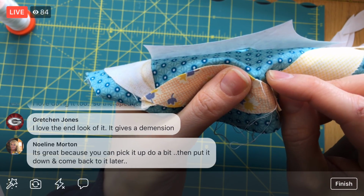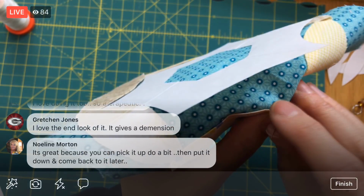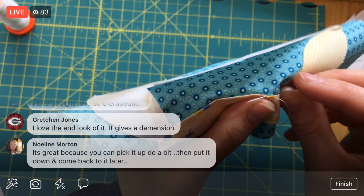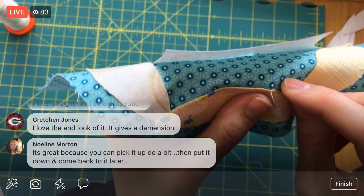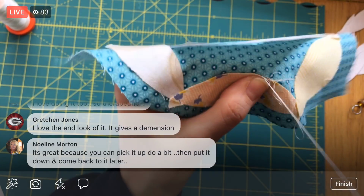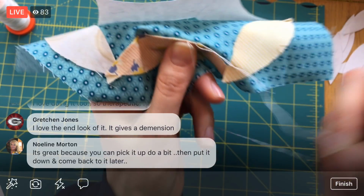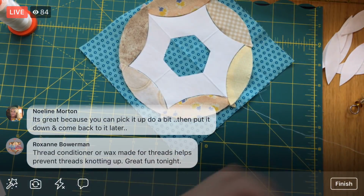After stitching a few of these, I think definitely take the templates out beforehand. It's just way more comfortable and it's working just fine. Make sure you got them glued down, again just on that seam allowance, but it's nice not having a template piece in here. Yeah, exactly, Noeline. You can stitch a few bits and set it down and ooh, I'm a little stuck here. Oh, I got a little knot here again.